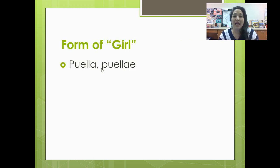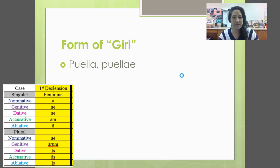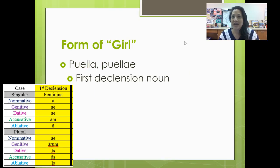So, puella, puellae is the word girl in Latin. This A tells us that this is a first declension noun. So we're going to be looking at those first declension endings: A, AE, AE, AM, A, AE, AS, ARUM, IS, AS, IS.